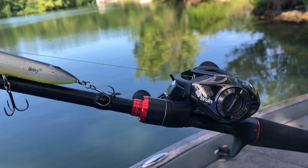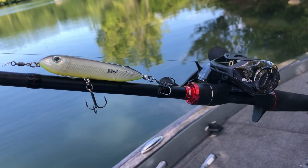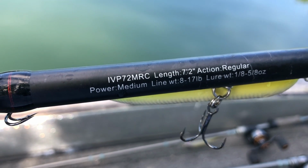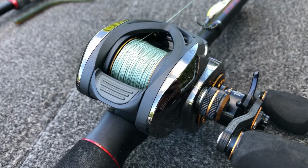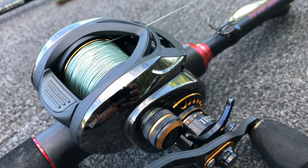I fish my topwater walking baits with a 7.3-to-1 gear ratio reel, a 7-foot 2-inch medium power rod that is a parabolic bending rod, a more moderate action rod with 30-pound braid and a 20-pound monofilament leader.